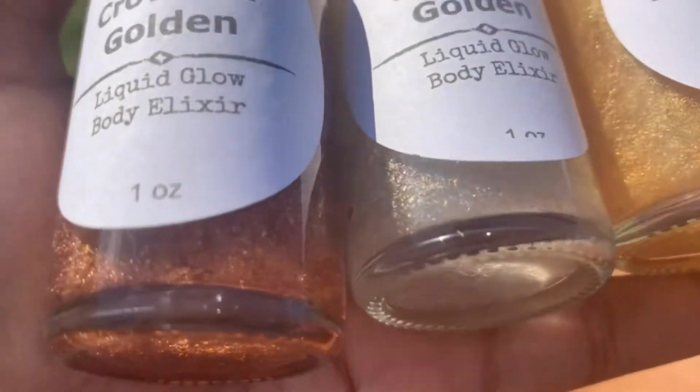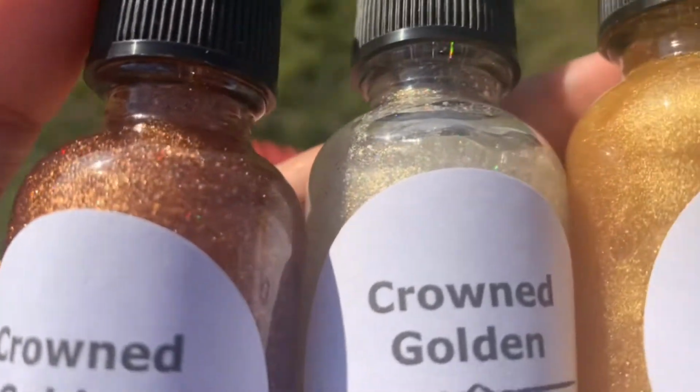In today's video, I'm just going to be doing a swatch video of body elixirs for my brand. This is how they look. Ooh, cute. Yes, thank you. But I'm just going to be swatching those for you today. So this video is extremely short. It's just for the swatches. So without further ado, keep watching.